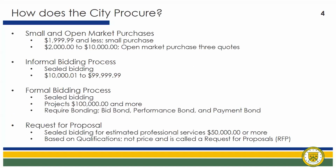The city uses various methods to procure goods and services depending on the value and nature of the purchase. These methods are structured to ensure transparency, competitiveness, and value for money. Here's how the city procures.